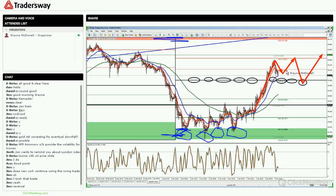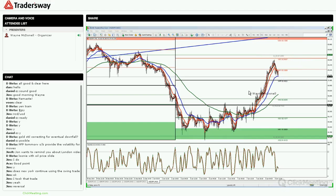We're at weekly resistance. Right here, that's the weekly R1. And just above that, a weekly pivot. And just below that, cycle. A lot going on, but there's the move. Okay, very, very interesting, isn't it?